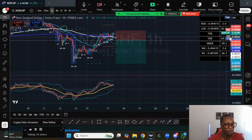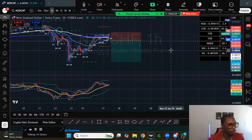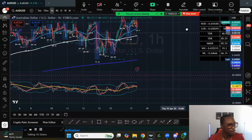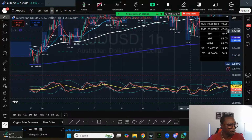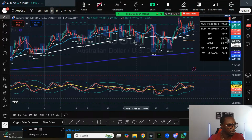Lots of possible Asia setups. So make sure you guys check them out. Set your alerts, set your alarm, whatever you need to do. AUD USD is funky. Yeah, this is pretty funky. Let's see.